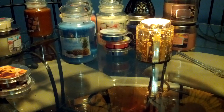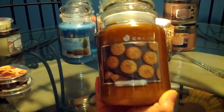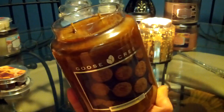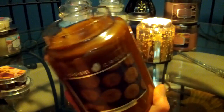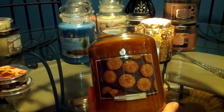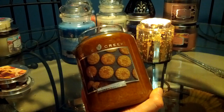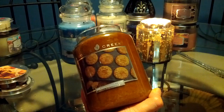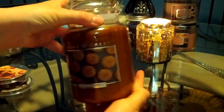Oh, and then I forgot about this. I also grabbed this one because I got the wax melts in this during the fall, and I really love them. And this is the only form left in this. This is Snickerdoodles. I grabbed this because I decided I had to have a candle in this one because it is so good. I wouldn't say it smells exactly like a Snickerdoodle cookie, but it's probably not as sugary, and the cinnamon is kind of toned down. I don't know what it is about it, but it really does smell good.